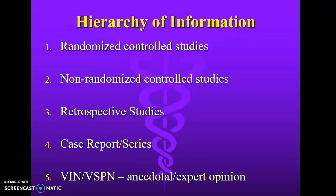A non-randomized controlled study might be where animals are referred to a veterinary teaching hospital, let's say, because they have a certain type of condition, and the doctors there decide let's put this animal into the group that gets the drug, let's put this animal into the group that doesn't get the drug. It's non-randomized. It is a selection process that happens.